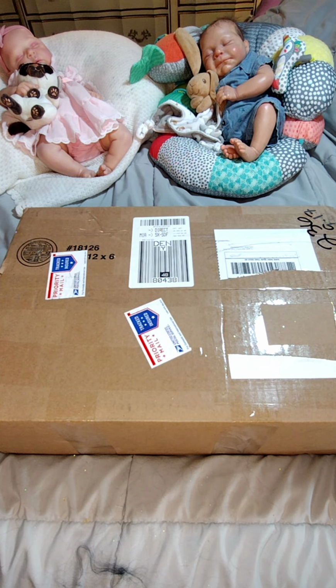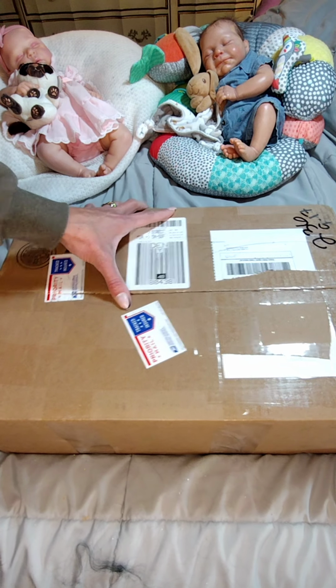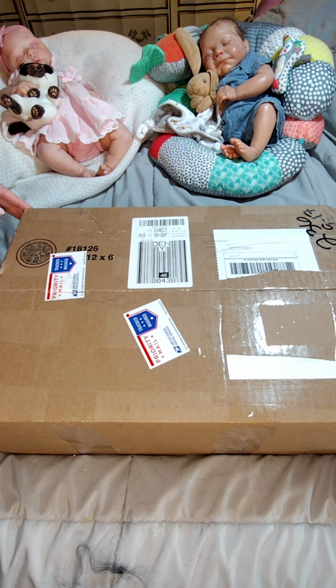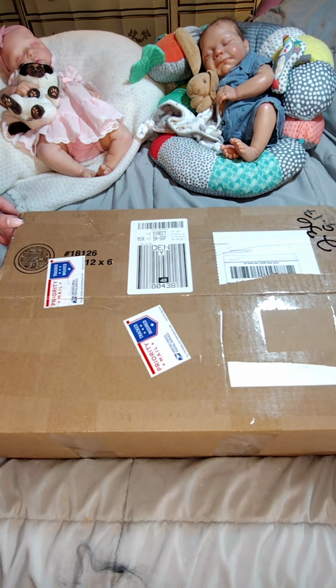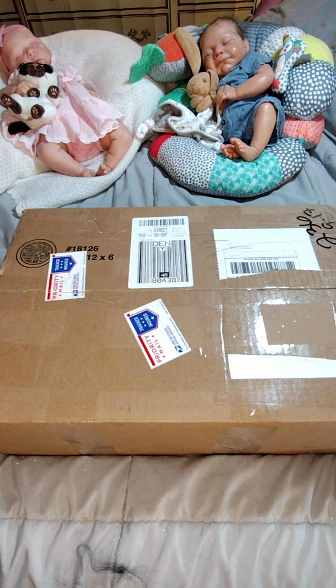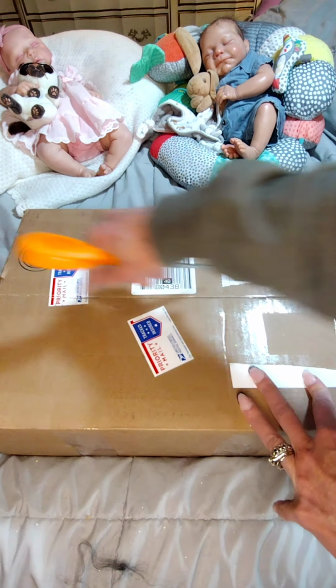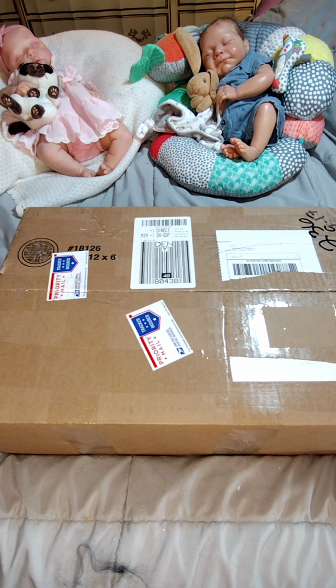Now, this package came from... okay, first of all, I saw her stuff on Mercari. But Mercari's fees are getting ridiculous. I don't know if you know, but they're charging tax on the shipping for the seller and the buyer. So you're not only paying all these fees, you're paying tax also on the shipping, which is insane.